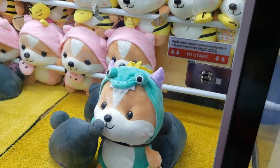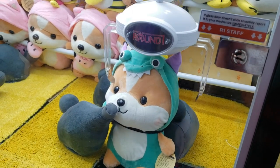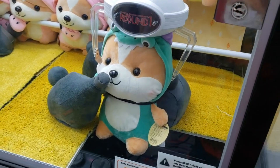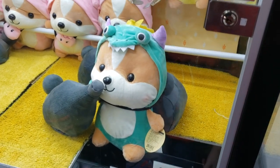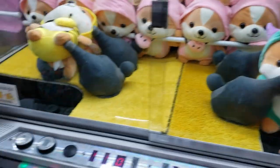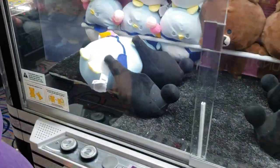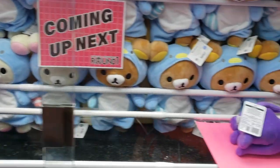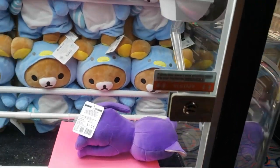Come on, little Godzilla corgi. Push him down. Oh, that barely pushed. No, that didn't push very well at all. Didn't even move him. No, he's wedged. He's wedged too good. That one's wedged. I can't get that one either. A little Sailor Moon kitty. I'm kind of interested in these. I don't think I've ever done these slide ones.